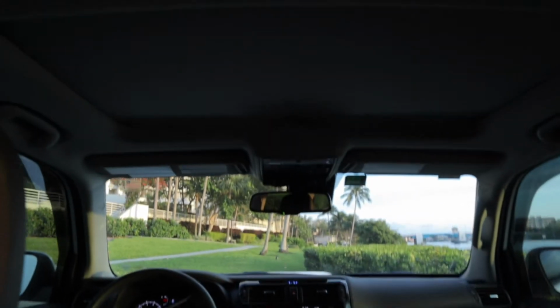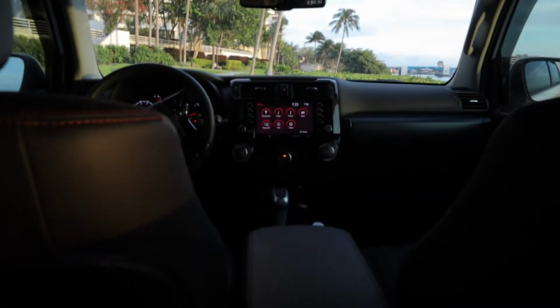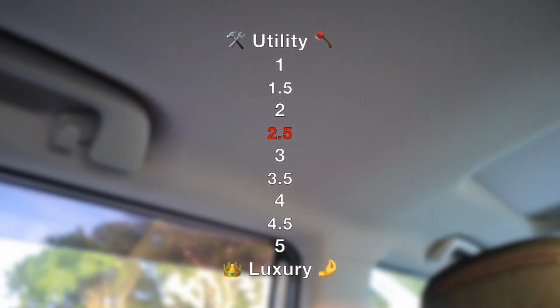So if you can see here, it's bright and airy on the top. It's not a bad thing. Some people might prefer it, but definitely utilitarian. This looks like you could replace it pretty easily. Yeah, this is like a 2 or a 3. Nothing wrong with it, but you would not be surprised to find it in Camrys of the past. So it's more utilitarian than it is premium.